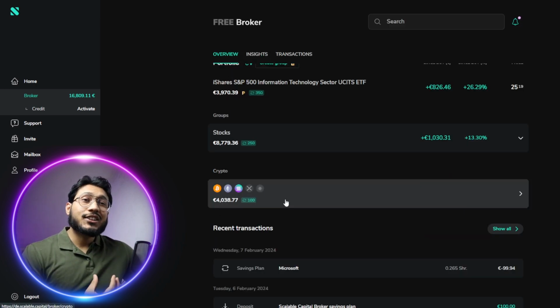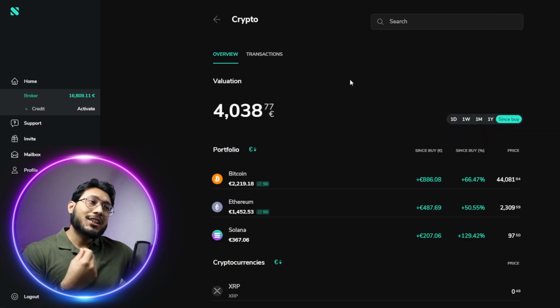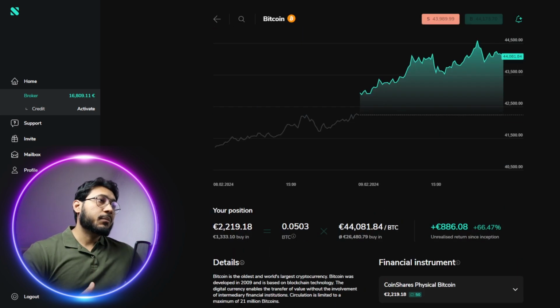Now coming to the last section of this portfolio, which is the cryptocurrencies. So I'm investing 100 euros each and every month in two cryptocurrencies. The first cryptocurrency is Bitcoin. Now I have been investing in Bitcoin in Scalable Capital since they had introduced it. So the total invested amount in Bitcoin is 1,333 euros and my current position is 2,219 euros. So the unrealized gains are at 886 euros, which comes out to be 66.47%.